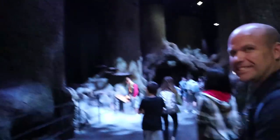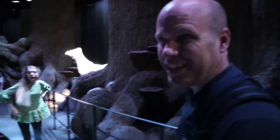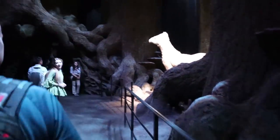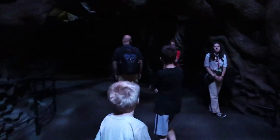Here we go. It is getting creepy in here, guys. Look at the fog rolling in. I know it's fake, but yet I know there's a big spider coming. Look, what's that? There's a big beast. Okay, this is cool because they're nice. I want a picture with this. Okay, there are people running out. I think they're getting attacked by something. What is happening? Oh, I don't know, but it's getting dark.